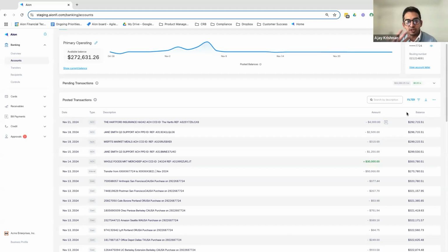Think about you transacting from your bank account, trying to go in and narrow down on a transaction which happened 3 months back. Being able to search easily or filter down to a certain transaction set, download those transactions, and share it with the bookkeeper. All of that is super easy, super simple to use, and transparent as well.